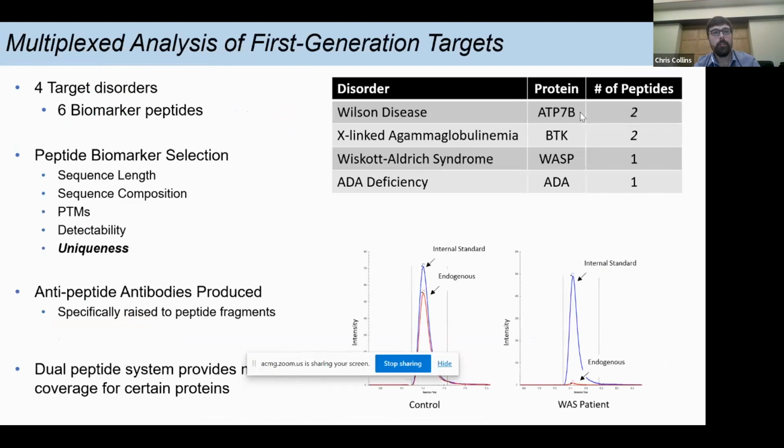So here are our first generation targets, right? 4 disorders, but 6 peptides. ATP7B, we have 2 peptides for that, and BTK, we have 2 peptides for this as well. For WASP and ADA, we have 1 for each. And where we have 2 peptides is just to increase our coverage of those proteins.